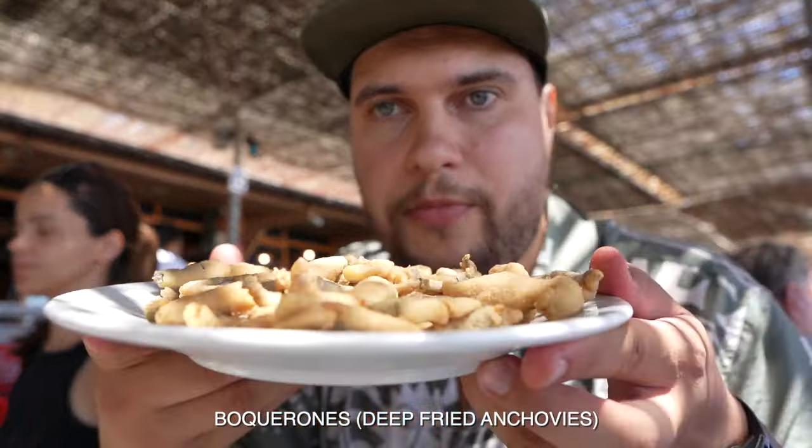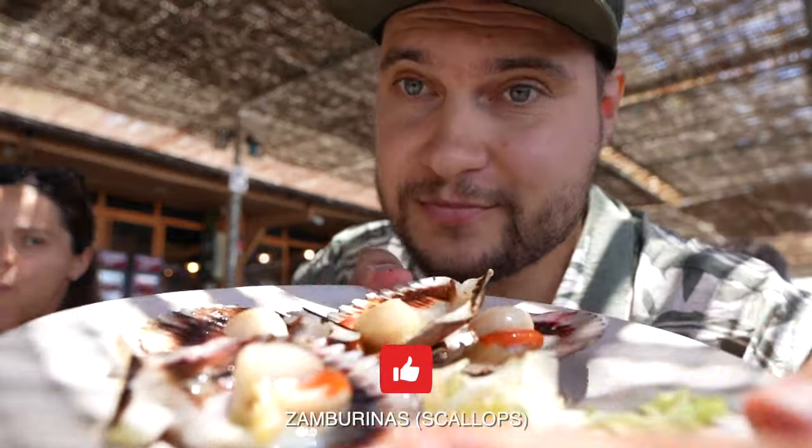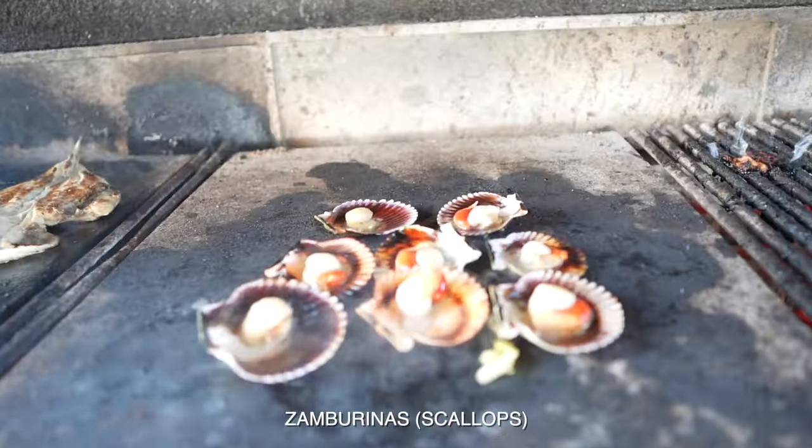Deep fried boquerones. Conchas finas? Una? Okay. It's much better than conchas finas. And guys, it is hot because it's just made on the grill. Let's try it.